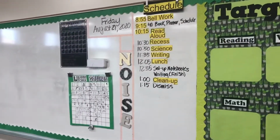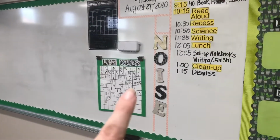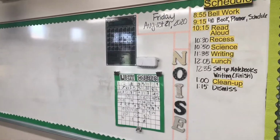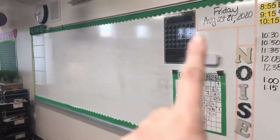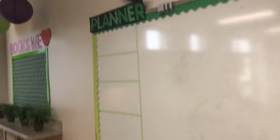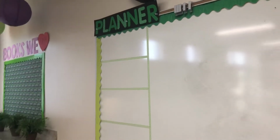And then my schedule, and then our little reward thing we're doing right now, and our noise sign, which I've talked about in some of my videos, and our class calendar. Then over here, this is where I will write the planner and then they will write in their own planners as we fill this out as a class.